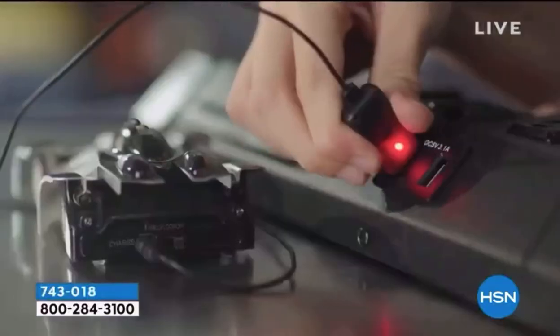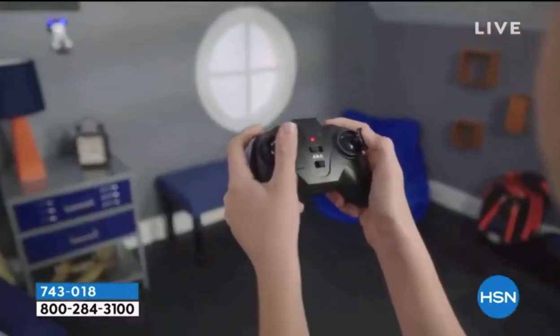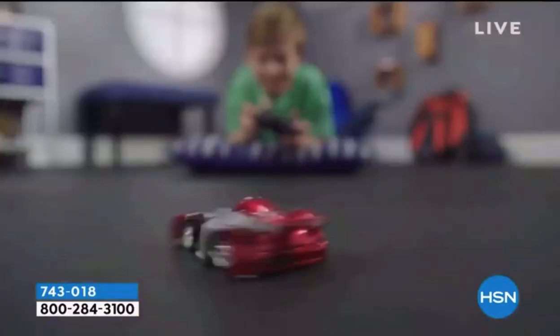But Tamara, stay with me. Watch this. When I turn it off, guess what happens? It just slides right off, proving to you at home and everybody who's just now seeing the Radical Racers for the first time, whether it's the red car or the blue car, you get both, that there's so much technology built in by the engineers at Radical Racers.